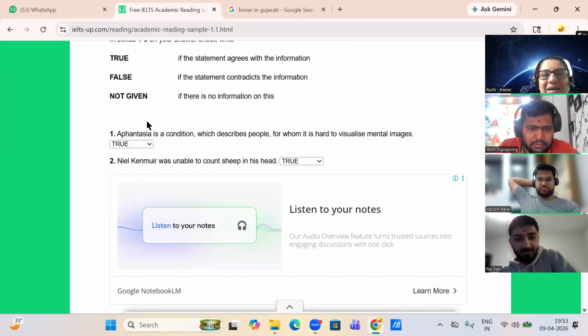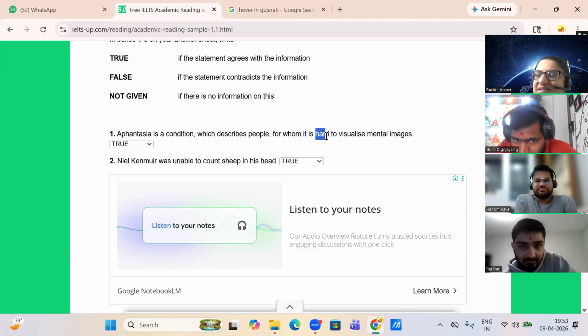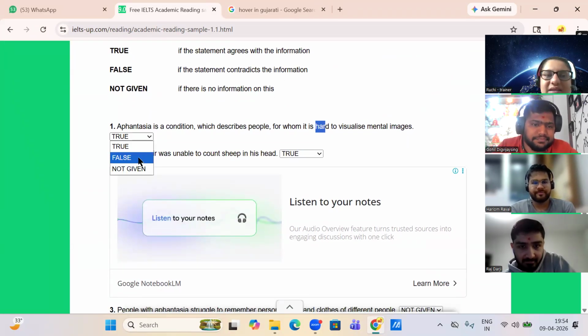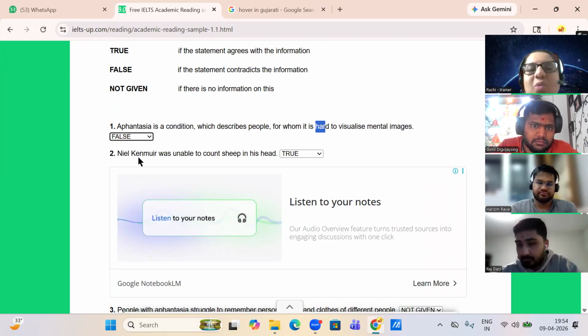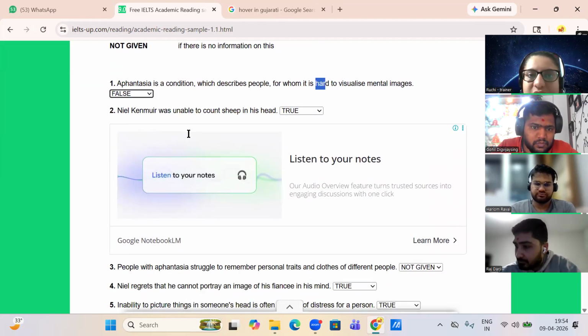False. मैंने False बोला था ना कि इट्स पॉसिबल दैट अफेंटेशिया इज अ कंडीशन જેમાં લોકોને વિઝ્યુઅલાઇઝ કરવું હાર્ડ છે. इट इज इन फैक्ट इम्पॉसिबल. वो लोग विजुअलाइज कर ही नहीं सकते हैं. इसलिए मुझे लगा था फॉल्स. सच मतलब कितना इजीली ये मिस्टेक हो सकता है किसी से भी, राइट? दैट्स व्हाई यू हैव टू बी वेरी वेरी थरो व्हाइल डूइंग योर रीडिंग. ये वाला तो करेक्ट है, दैट यू वर अनेबल टू काउंट sheep.